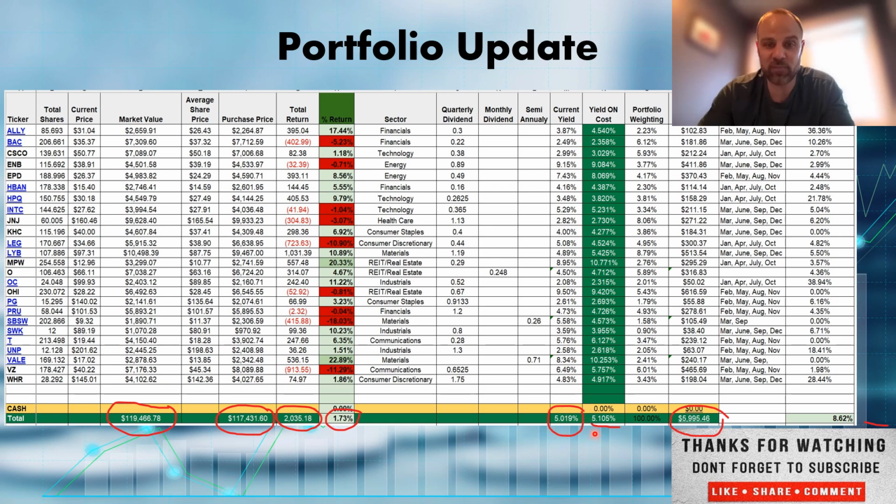Yield on cost 5.105. I always want to see this higher than my current yield, because that tells me that I'm getting more bang for my buck, right? Portfolio weighting, which is what we just ran through, but this breaks it out per position instead of per sector. Like I said, the yearly total here, how much I'm getting from each position in dividends, what month they pay out, and again, the yield. So you can see that towards the bottom here, 5.09, 5.15, and this really is what it's all about.